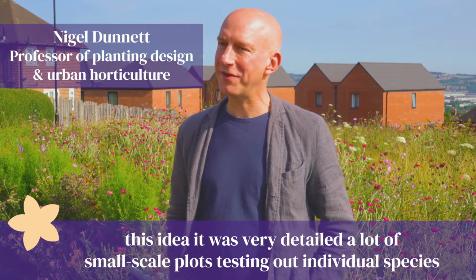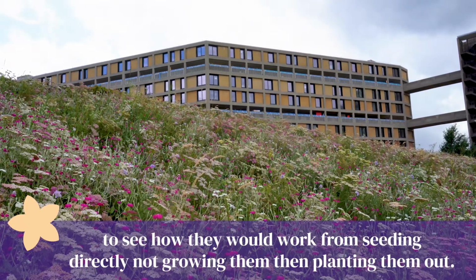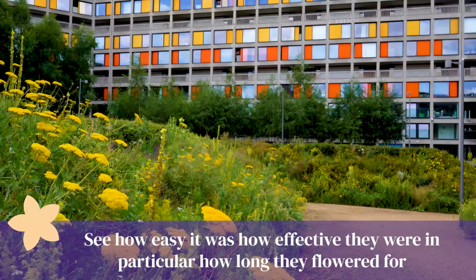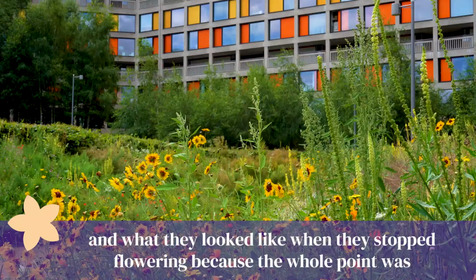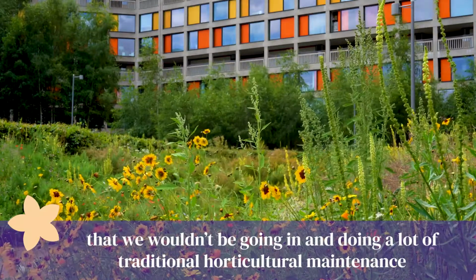We started a research program in the Department of Landscape Architecture at Sheffield to really test out this idea. It was very, very detailed, a lot of small-scale plots, testing out individual species to see how they would work, from seeding directly, not growing them and then planting them out. See how easy it was, how effective they were, and in particular, how long they flowered for and what they looked like when they stopped flowering. Because the whole point was that we wouldn't be going in and doing a lot of traditional horticultural maintenance.